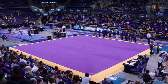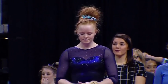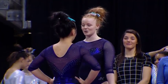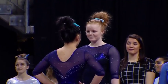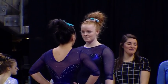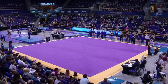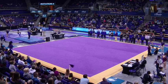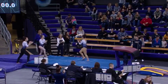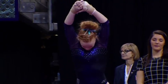Kristen Hoffa will be next. UC Davis, just one vaulter left. Kyla Kessler. SPU will put up Sienna Brain and Darian Burns. Gorgeous Yurchenko full there from Kyla Kessler. Super freshman.